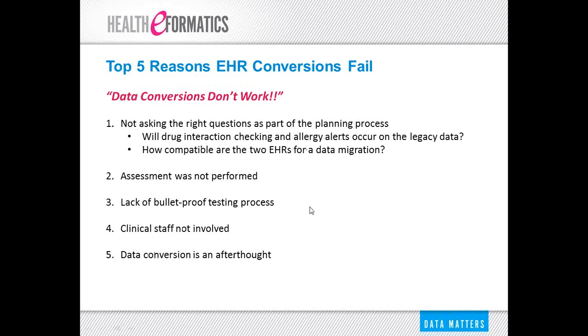A conversation that we often have with our customers is they'll call us and say, I really want to migrate from my current EMR, but I've been told that conversions just don't work. So I'd like to speak to the main reasons we have found that EHR conversions end up failing. The number one reason is that people don't know the right questions to ask about an EMR migration. For example, is my drug interaction checking going to continue to occur on my legacy data? And am I going to continue to receive the allergy alerts on my legacy data in my new EMR?